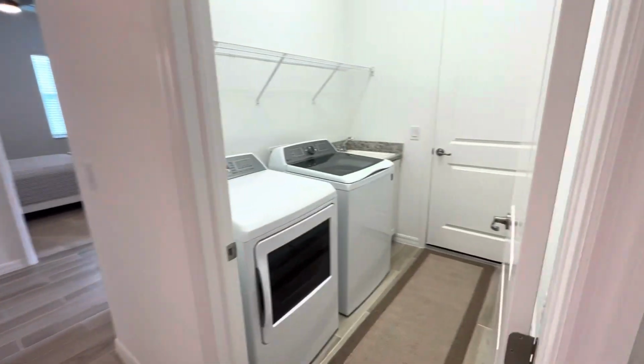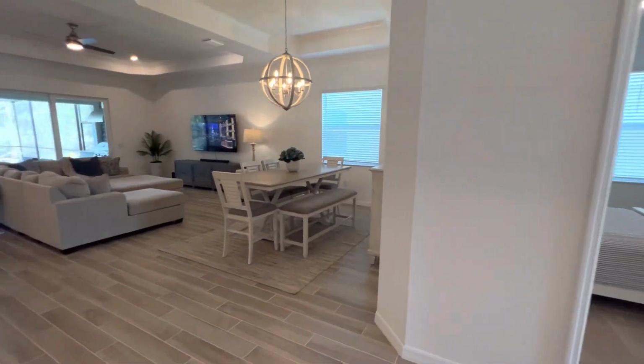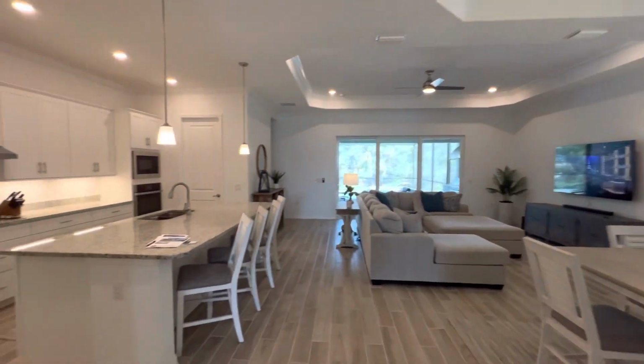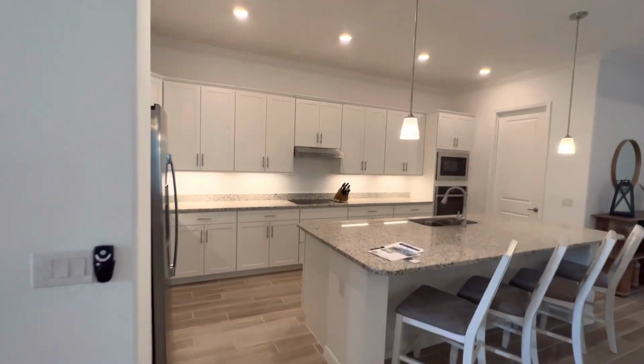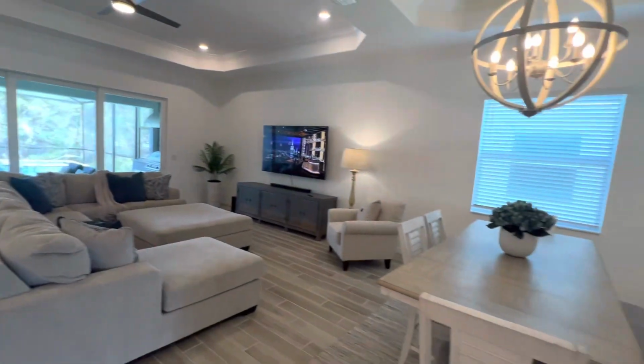This home has really high ceilings. They're 10-foot ceilings with 8-foot doors, so it feels nice and big. That goes out to the garage. And then you've got this really nice open floor plan, super clean, ready to go. Everything's included.